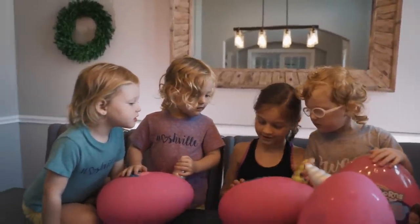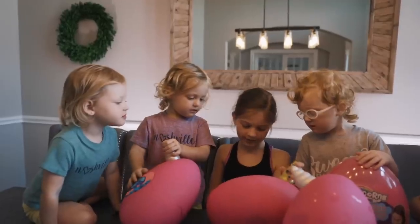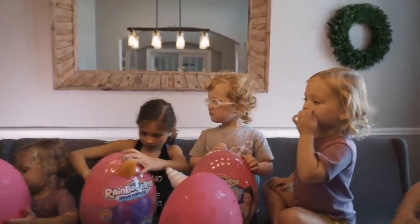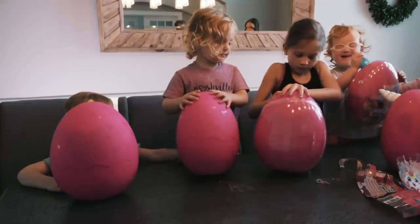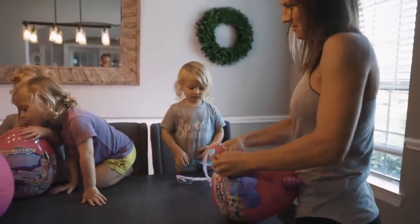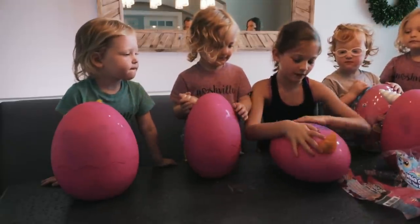No, what's that? Banana! That's not it. Oh, it is a banana. Banana! Banana? Mom, what's mine? Rub it up. A banana. What do you have? A diamond. A flamingo! A flamingo? A flamingo! Who's that one, Blake? Hey, this is Ava's.